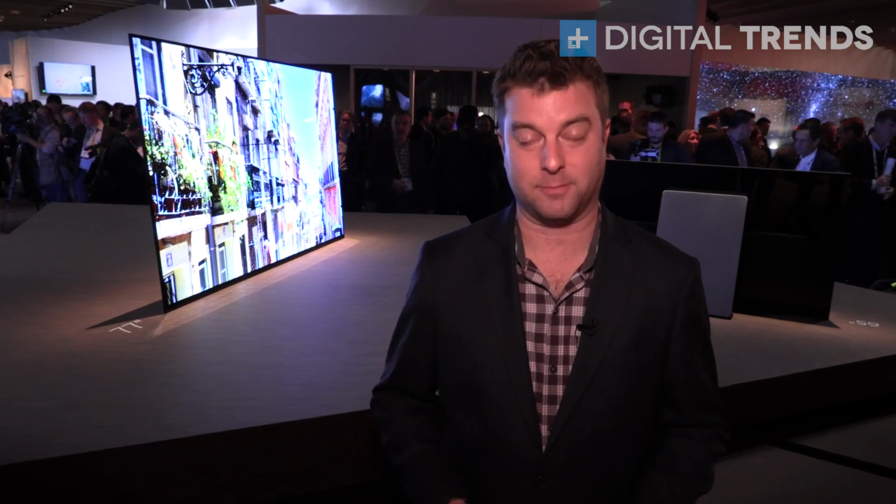Finally, LG has some competition in the OLED space. Behind me right now is the new Sony Bravia OLED television. It's available in 65 and 77-inch sizes only, and it is definitely a stunner.